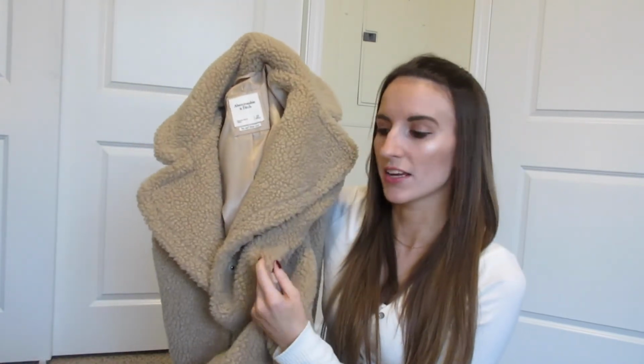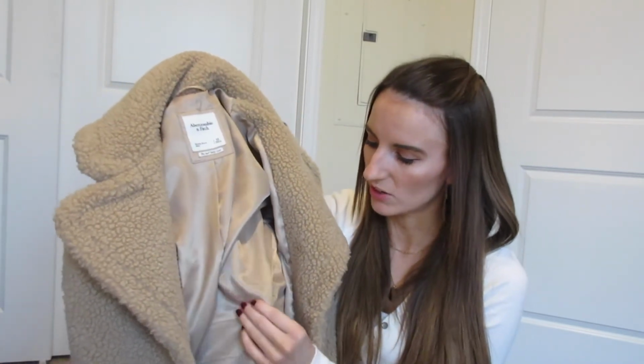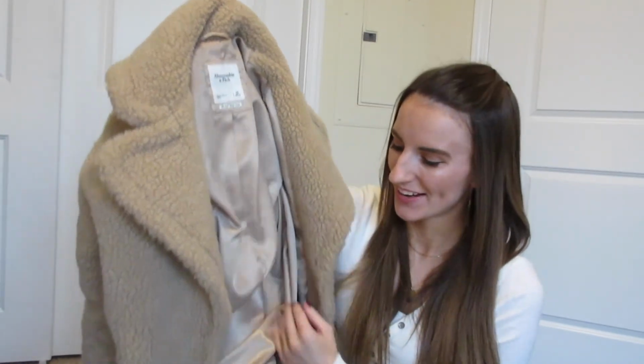It has 2 pockets. They don't zip or close though, they're just open pockets. And then it has this kind of inner lining to it. I actually don't know the material, but it does make a noise, I guess, if you want to describe it that way.